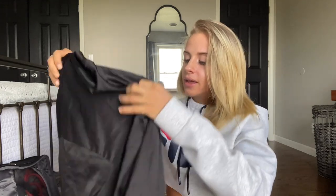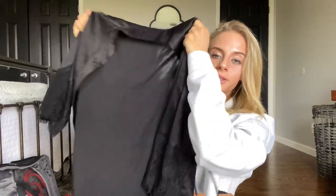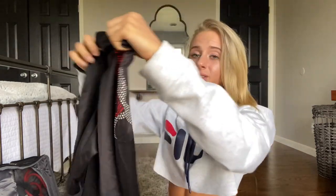Very important. One thing you want to make sure that you have in your show day bag is some sort of robe, some sort of cover up. And this is just something that I use every show day. It has my team's name on it. It's so cute. I love this robe. So yeah, definitely, it's just something super easy to throw on.